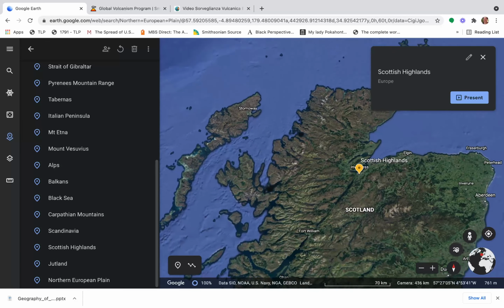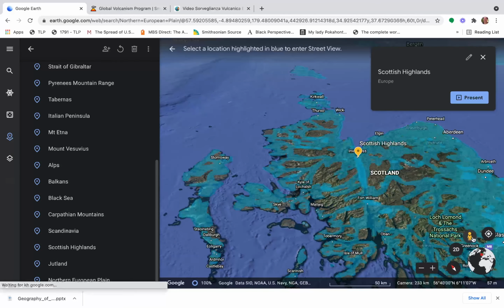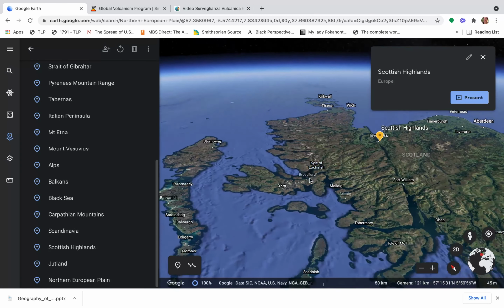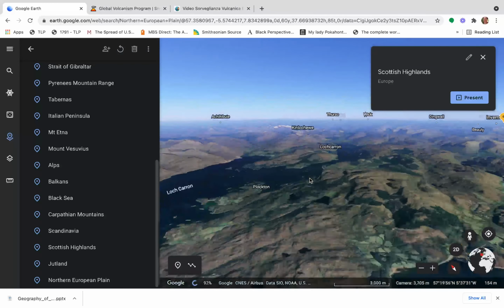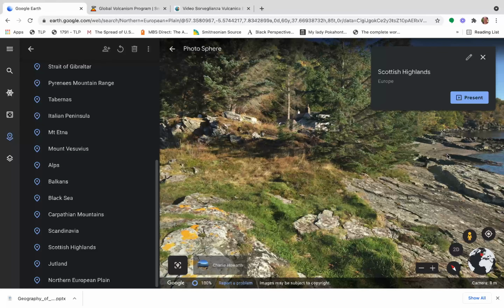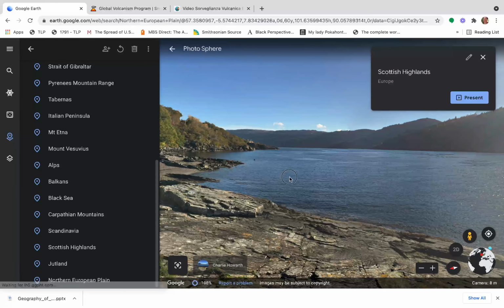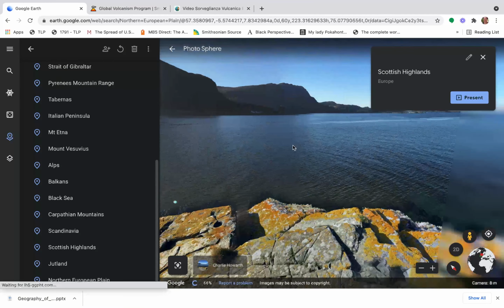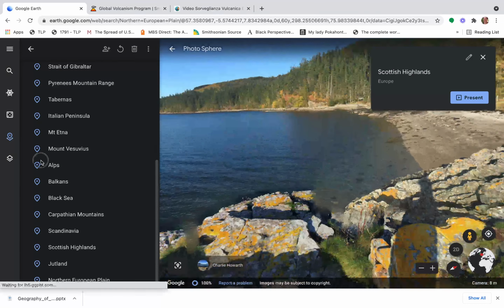Let's go to 3D mode here. And we'll zoom in here. We could go to sky. But you can kind of see the typical landscape here. Rocky, rugged, and this is by a lake.